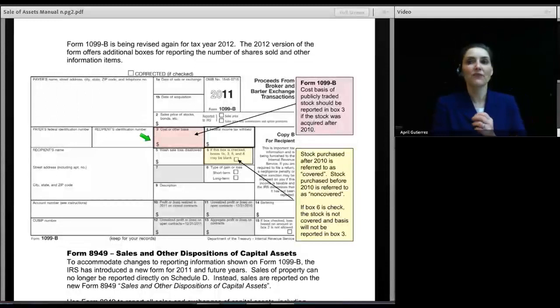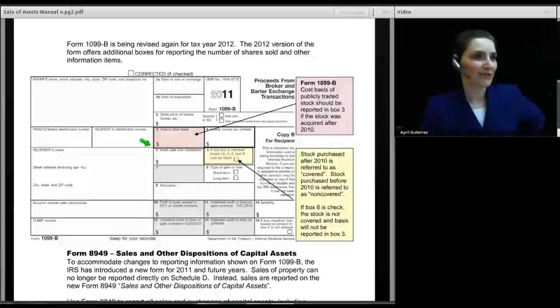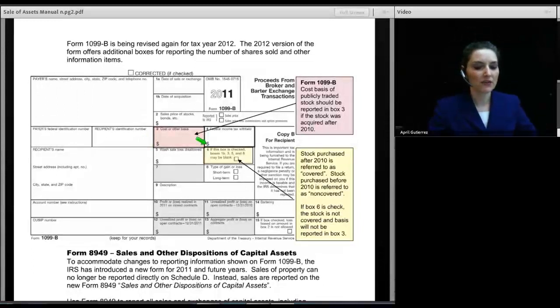In fact, I found a few brokerage houses that were checking box 6, marking a transaction as being non-covered, when in fact I could tell that it was covered and should have had it entered. So I bet there's all kinds of brokerage houses out there that have been scrambling trying to catch up with these rules. Then in box 4, we enter federal income tax withheld.